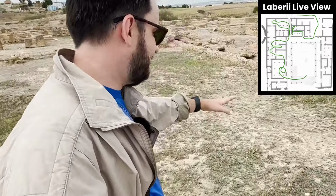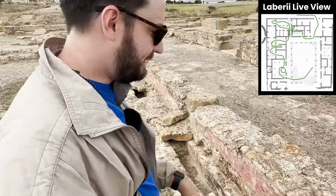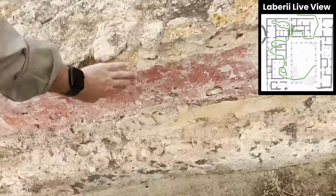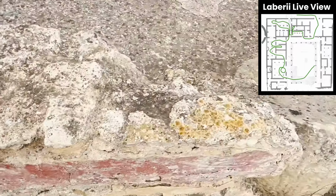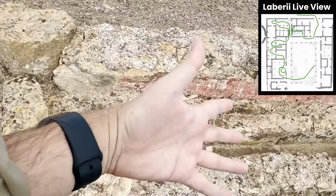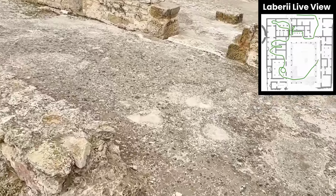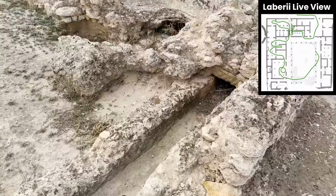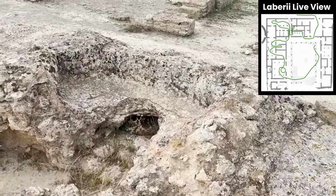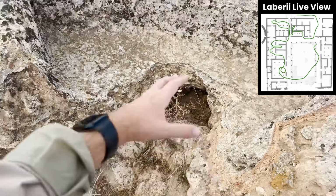And if we go over here, see another example, much like in the amphitheater, of a fresco. The fresco that's still remaining here. So the whole walls would have been plastered, painted in bright, bright colors. And this gives you an idea of what that would have looked like. And this was part of the water storage from the pipes that ran around the outside of the courtyard.